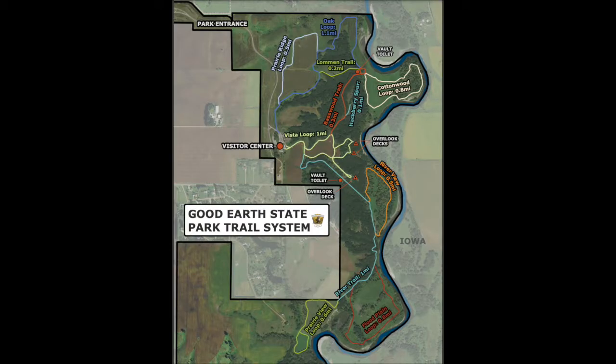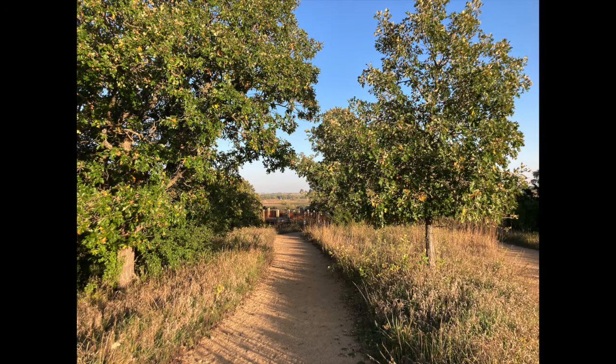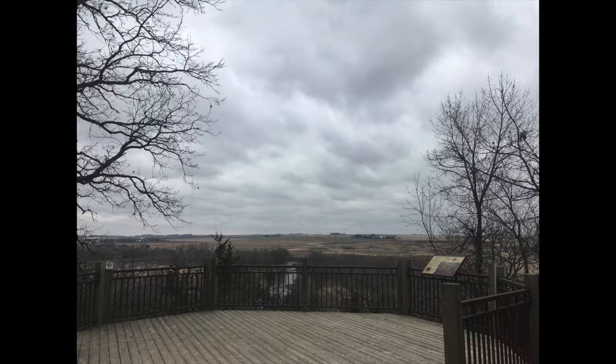The park has about 7 miles of trails that wind through the park's many features. I usually do the trails north to south, starting hiking north out of the parking lot and south along the river, turning around when I get to the southernmost point in the park. The park has some good overlook decks which look across the Big Sioux River into northwest Iowa. I've also seen a ton of deer at this park.